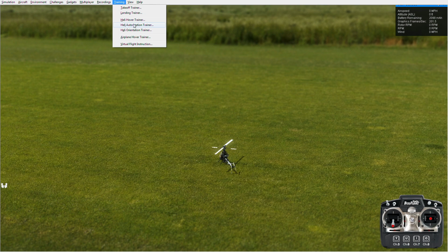So if we go up to training, we can go to heli hover training, auto rotation training, or orientation training, which is very useful if you're learning to fly helicopters. They're actually very hard to control initially when they're facing you, because left and right are reversed, and it feels like pitch in particular is reversed, and yaw. But the orientation trainer will get you into the groove, as it were, with that without wrecking your helicopters. It's still very hard to do.